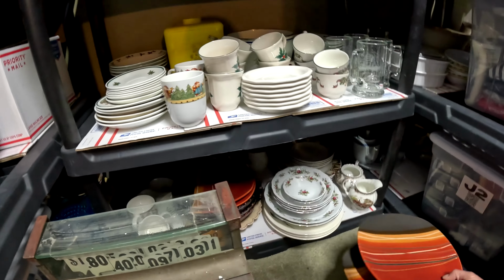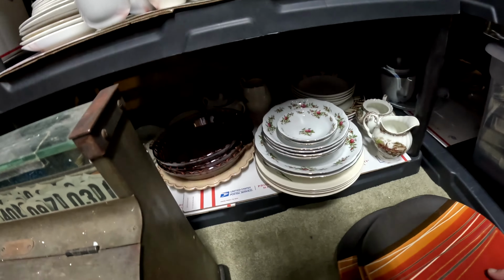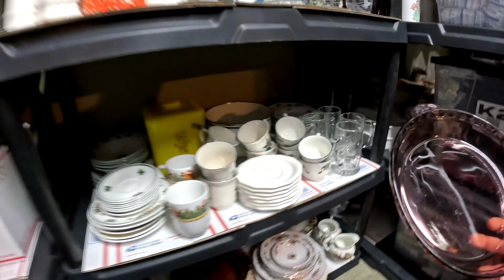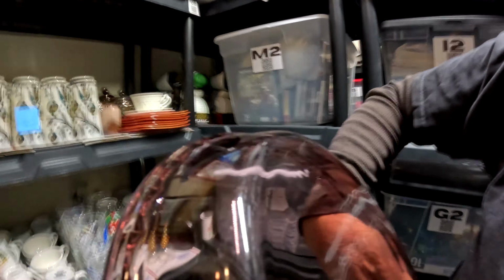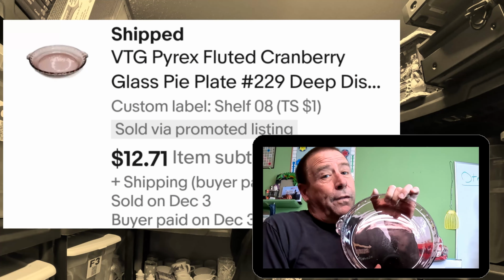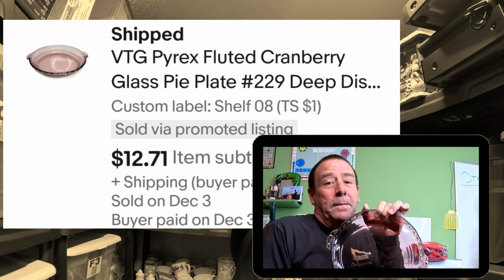Uh-oh. You see, I do have a couple of them. And they are all the same. We look at the back of it. And numbers right there. So into this for a dollar. This sold for $12.71 and the buyer is paying $10.80 in shipping.